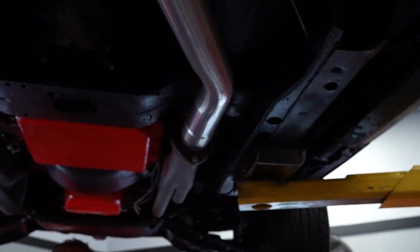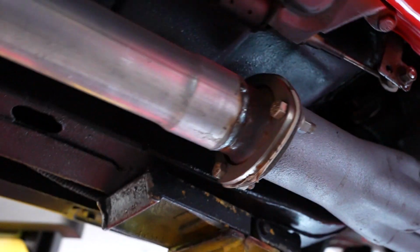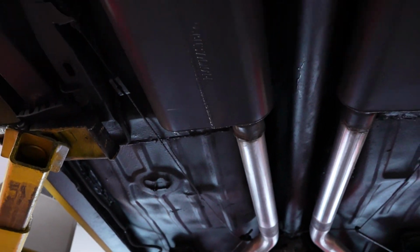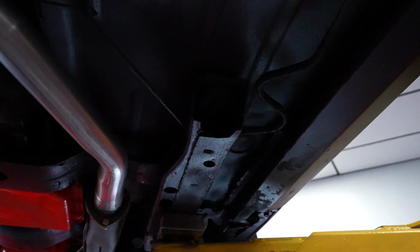Let's check our floor pans. They start here on the driver's side, go all the way back, one solid piece. And the passenger side is the same way. No silicone, no patchwork, no sections.